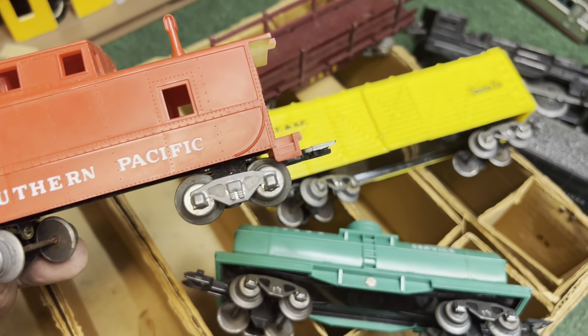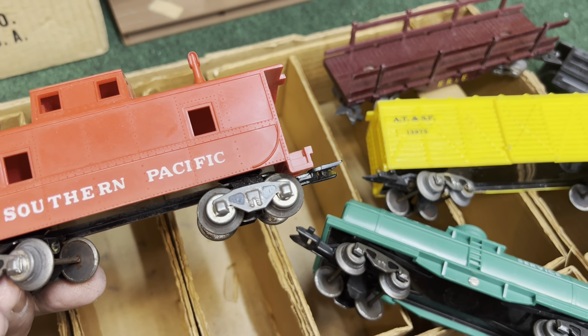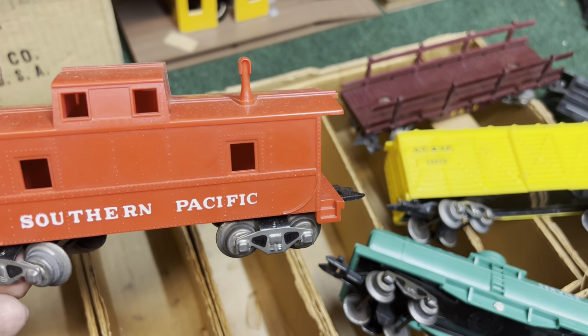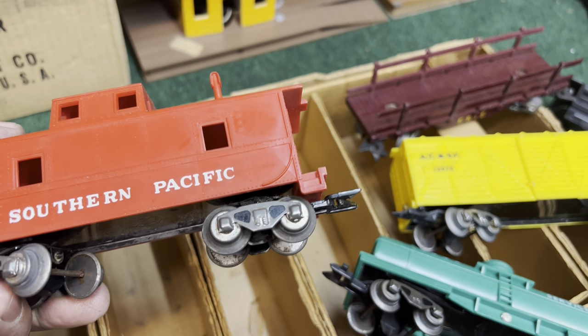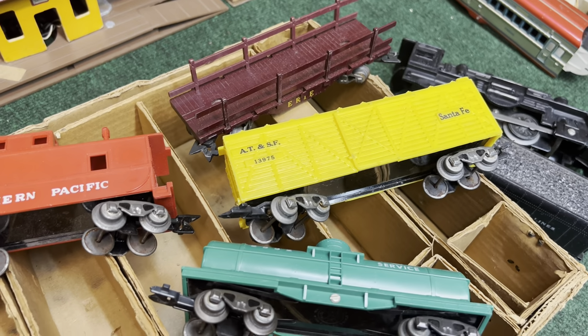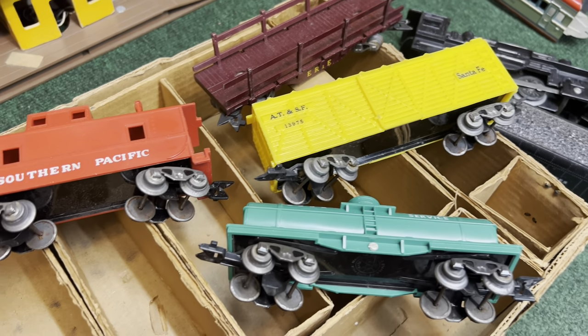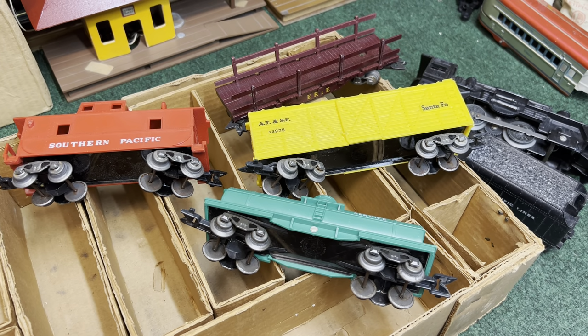So all of these cars have scale trucks. They call it a transition set. It's a little bit unusual having plastic cars with the lower profile trucks. And we're going to run it in just a moment, and we're going to add a couple of new cars that we converted in the last day or two.